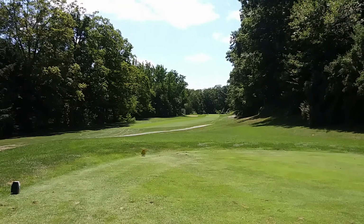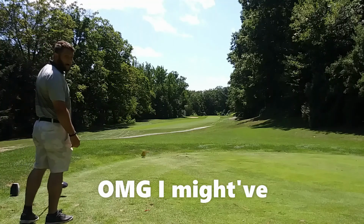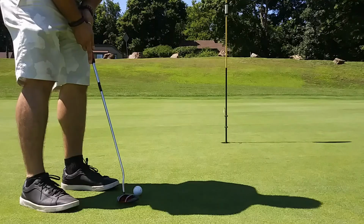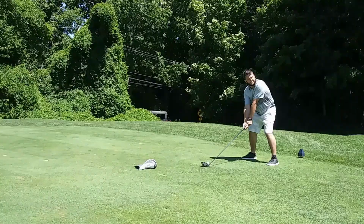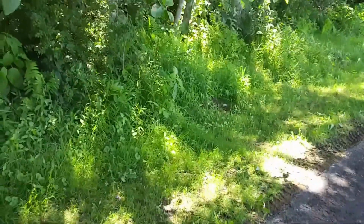Okay, there is a chance I could drive that green, and I'm curious to see if I can. Oh my God, I might have. It was a little bit easier than I thought. Looking for the ball, I can't find it. There you are. Oh, hold on. Found it. Right there.